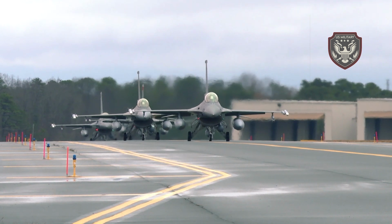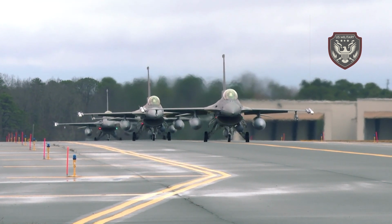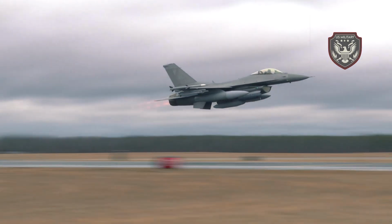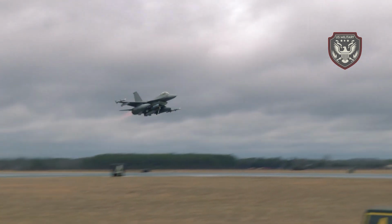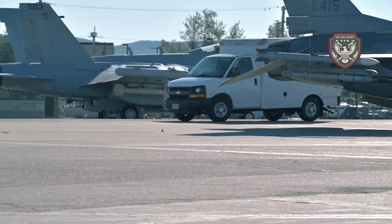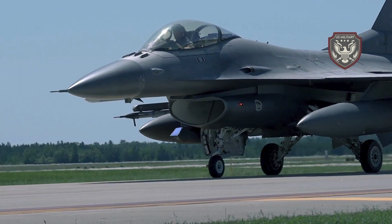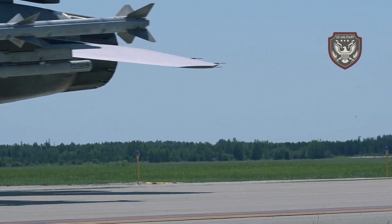The Air Force stated in a press release that the newly arrived F-16s at Kadena Air Base will integrate their unique capabilities to help deter and, if necessary, prevail over acts of aggression that threaten peace and stability in the Indo-Pacific.